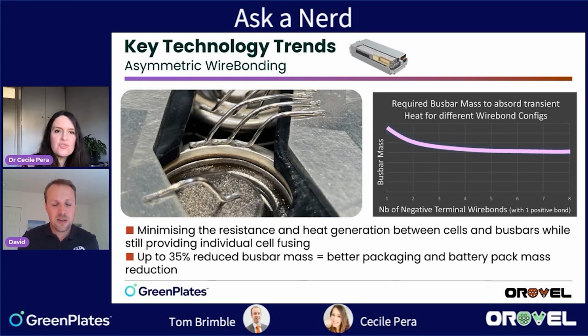So one of the last trends we have is about wire bonding, which I believe is difficult for some people to understand. So we put an illustration here. Can you explain what we are seeing here and why that is important? Yeah, so this is just with cylindrical cells. Again, thinking back to the Tesla and Lucid designs, Lucid had a tech talk recently where they showed ribbon bonding. So they had ribbons of metal between the top of the cell and the bus bars, and we're talking about having different sizes of ribbons to really minimize the losses.